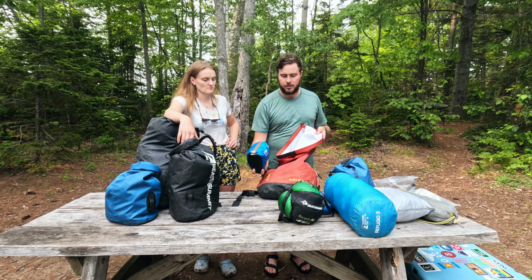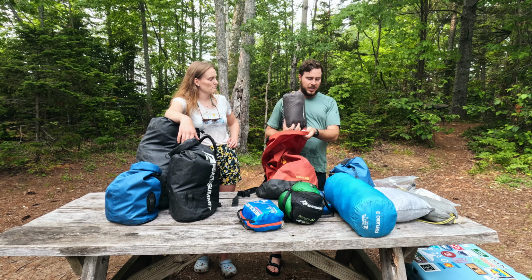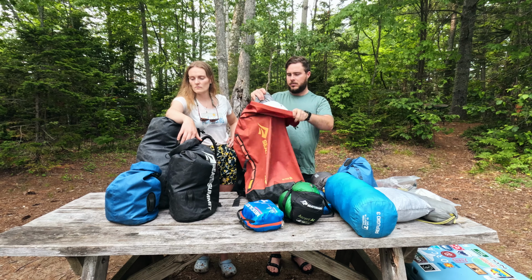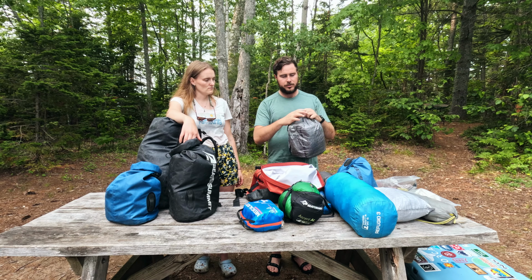First aid, another important piece of group gear that I keep in my bag. Got a sleeping pad, and finally, my little clothes sack. So I store all my clothes in this little zip pouch. I've probably overpacked, but I've got a second pair of shorts, a pair of long pants, another shirt, a pair of socks. That's basically it. That's everything in my main bag.